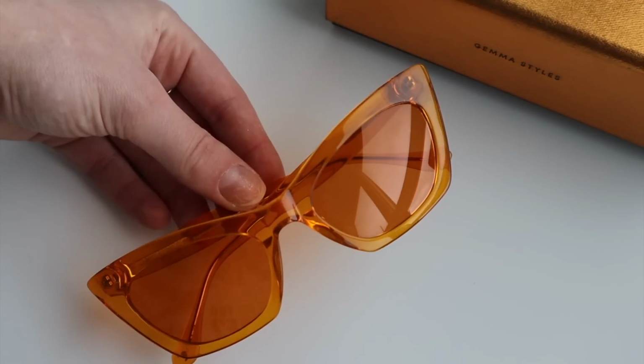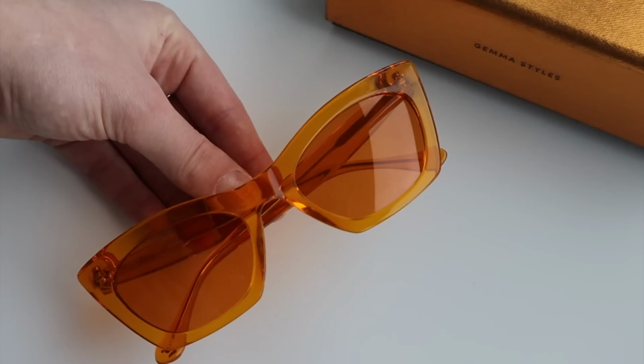Anyways, the next pair of sunglasses that I have here are also from the Gemma Styles collection, and these ones are called Paradise City. Now again, these come in a few different colors. I decided to go for the pair here in amber. I thought these sunglasses would be more for your friend or maybe family member that's a little more fun, a little more trendy, likes to spice up their outfits.